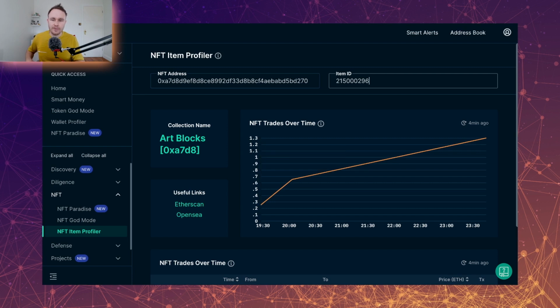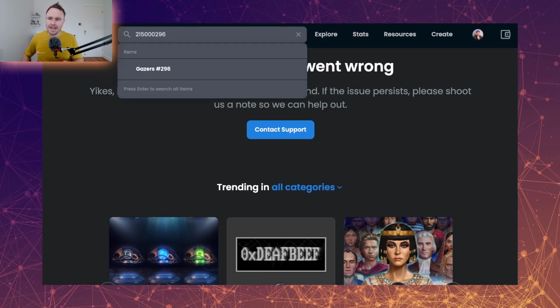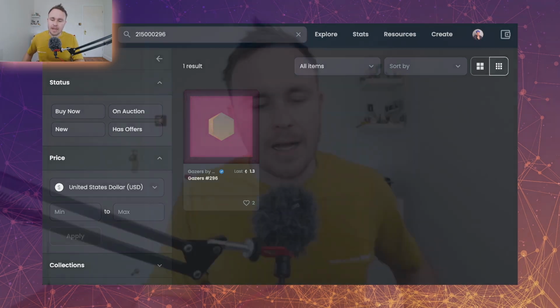When you get to the item profiler, it'll give you that particular item. Now, this works for Artblocks, but what we can actually do is you can copy the item ID, head to OpenSea, and paste in that ID. When you paste in that ID, you will then get all of the IDs. Now, just say it was item 34, you're going to get a lot of item 34s. This works for Artblocks because there's such a large run, but you can also do this with the address.